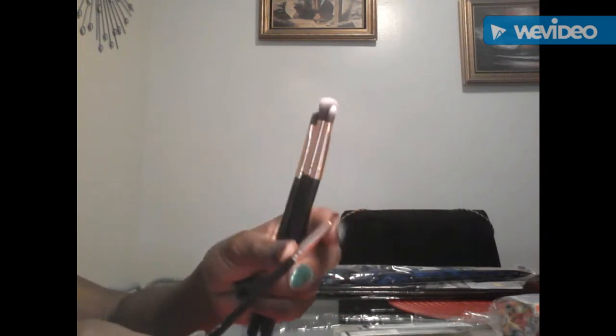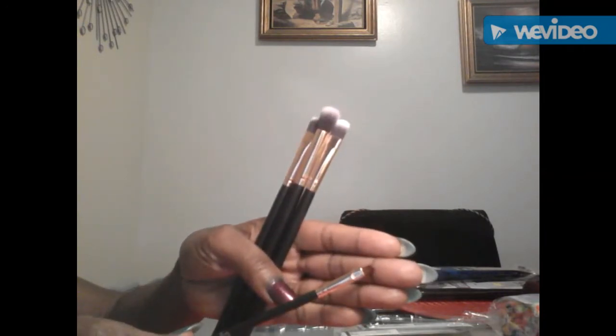So these are the white ones. Now we have these right here. This is more of a packing brush. I call them packing brushes. Then you have another blending brush right here, guys. And then you have an angle brush right here. Come on, guys. Oh my God, this set, I'm gonna tell you something. This is another small angle brush right here. I will order another set of these.